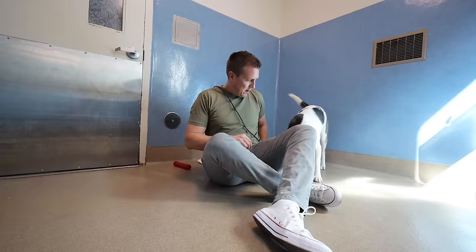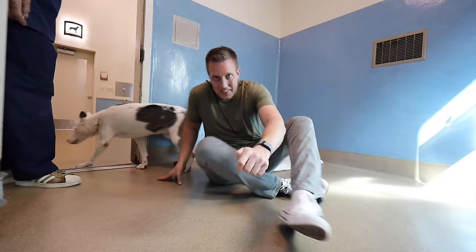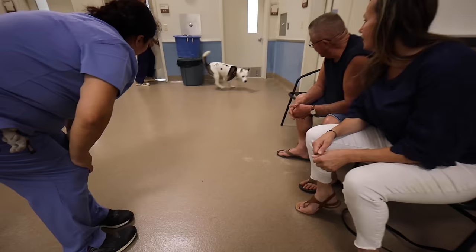Oh, get this. As I'm sitting there with Rosie, it turns out someone's interested and they want to meet Rosie in the meet and greet area. So they came in, grabbed Rosie, and they're meeting right now.